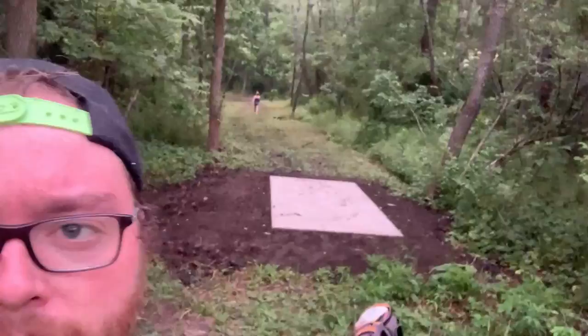All right, after getting extremely lucky on like two of those holes, I think, the last hole for sure. Here we are on the new hole 18. That's what the shot looks like off the tee.